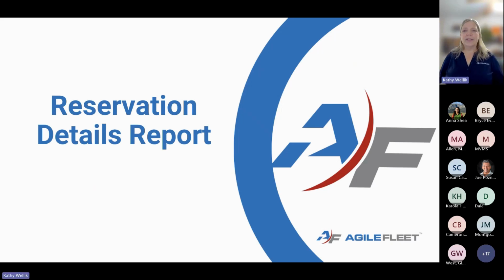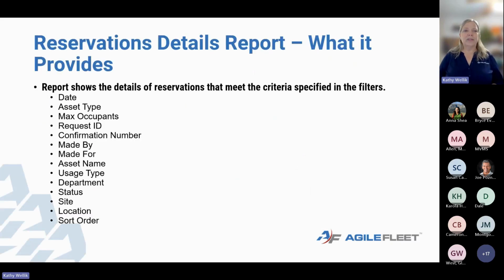Next, we have the reservation details report. When you see that word details, that's exactly what it gives you, right? This report shows you the details of the reservation that meet certain criteria, and this gives you so much information. I know some people like to write scripts or whatever to get certain information, but you have to have open APIs and so forth for that. Really, the information you need is in these reports. We just need to make sure you thoroughly understand where they are and where you can find that information.